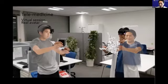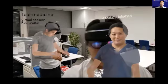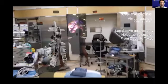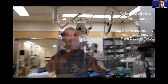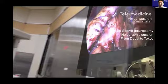This patient data is actually the coronavirus infection. This movie was captured from Dubai and Tokyo. And this is my operative room in Tokyo. But my friend surgeon, Dr. Ahmed, was in our operative room in Tokyo at the same time. And then this operative movie was shared from Dubai in real time.